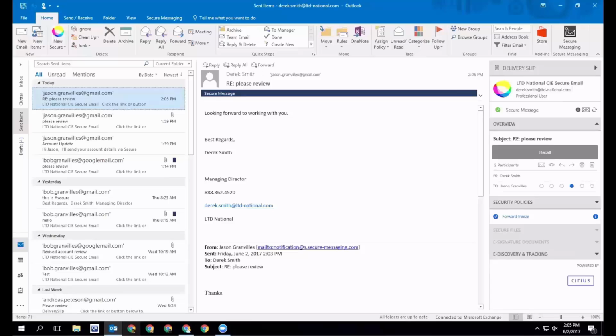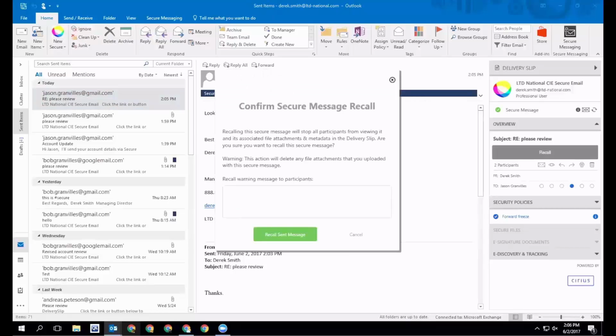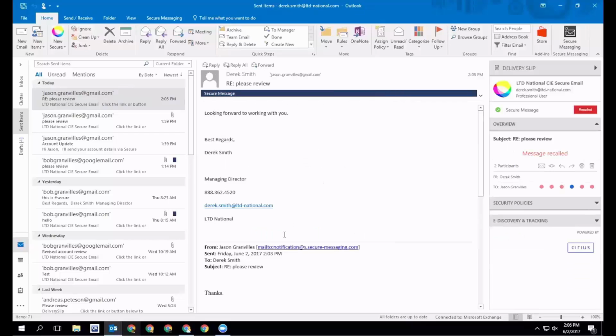The delivery slip also allows us to control and influence messages even after they've been sent. Picture a scenario where you've accidentally sent the right information to the wrong person or the wrong information to the right person. With email, you're out of luck, but with the delivery slip, we can actually recall this message, whether Jason has read it or not. In this case, we know he hasn't. We can tell him why we're recalling the message, or we can simply recall straight from the delivery slip.